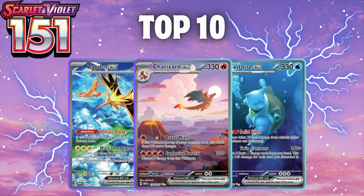I just thought this would be a good idea to do before the reprint, just to get ready for it and see which cards we're going to be going for if we can actually find them in stores. But let's go ahead and get right into it.